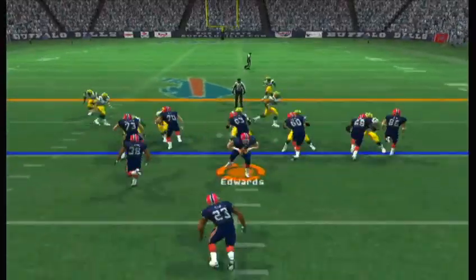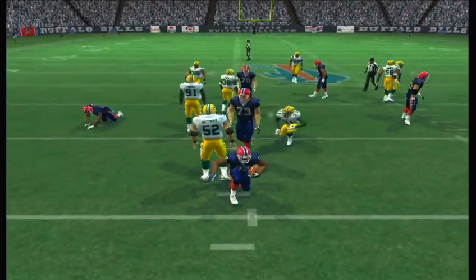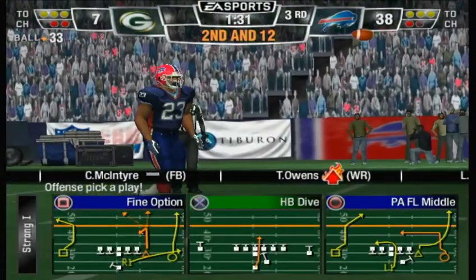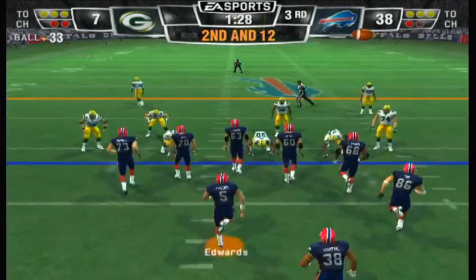The Packers line up with a nickelback. Matthews tackles him for a loss. It's just one of those games where he can't find anywhere to run. Ball on their own 33. Ball on the 33-yard line.